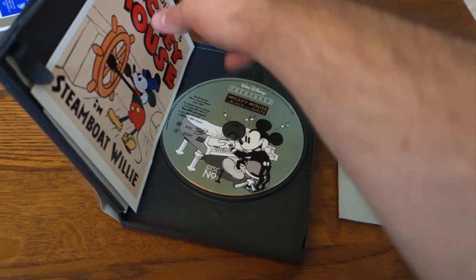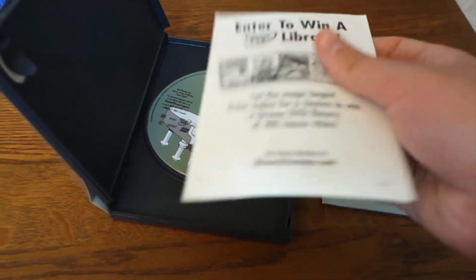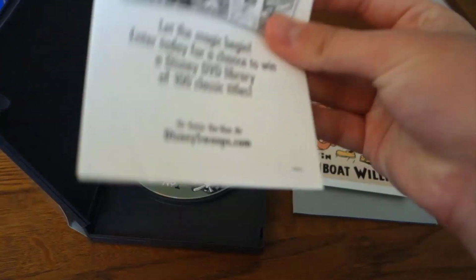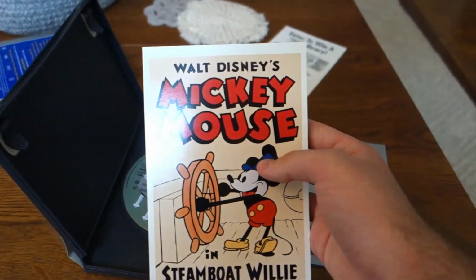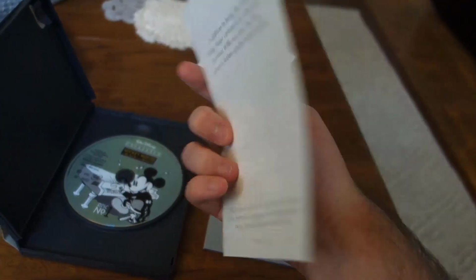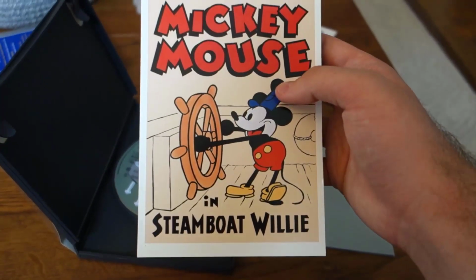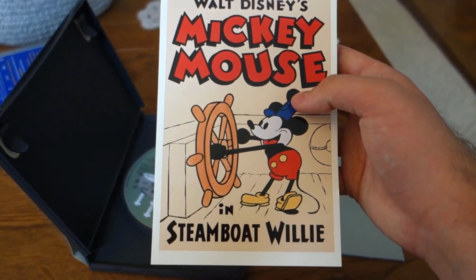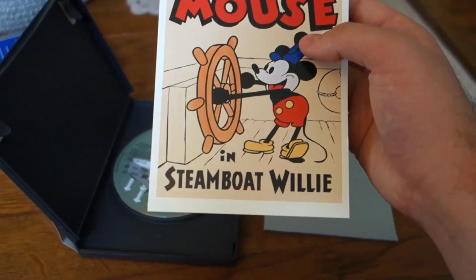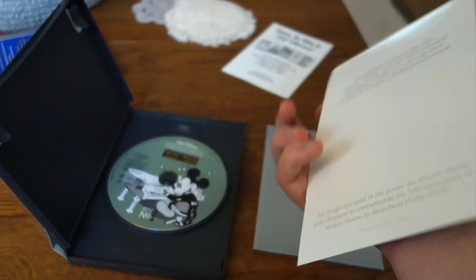So basically, it does come with a few things. It's just some sort of Disney promotion or whatever. It also comes with a printed piece of paper that has the Steamboat Willie poster. I think this poster was actually made around the 70s for Mickey's 50th anniversary. But still a nice looking poster though.